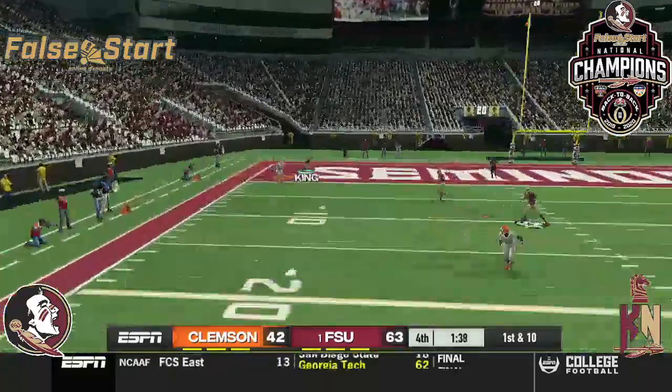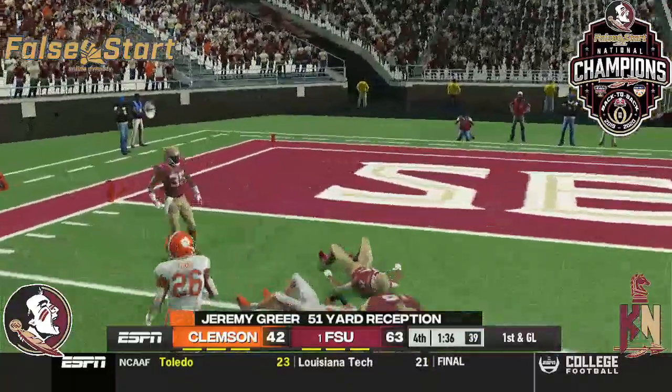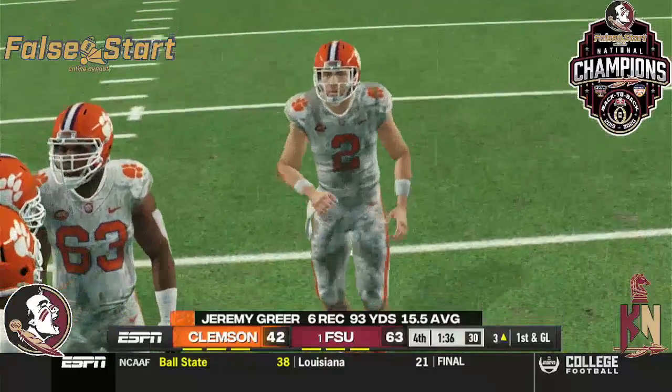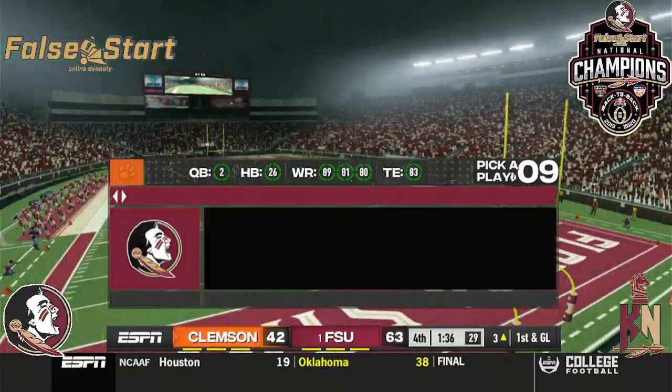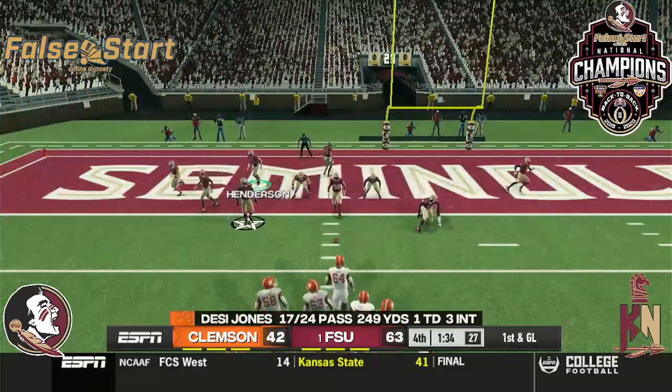This one's going deep to the end zone. And he's tackled around the 3-yard line. That's a gain of 50 on the play. That makes it first and goal. And the big pickup through the air has made it first and goal.